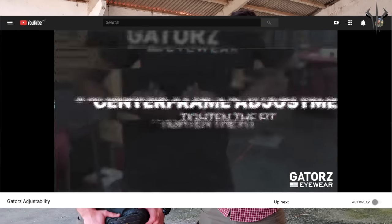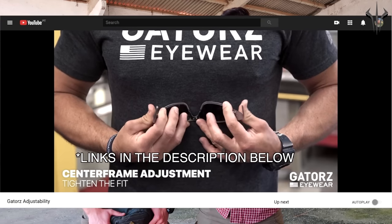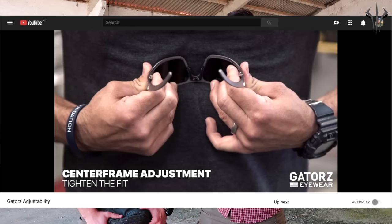So one more thing that makes them really custom tailored for the user is that they can be adjusted to the user's face by bending the frame. It's really simple. You grab on the sides and you bend it, and you can really conform it to your face. One thing I do recommend is to check Gatorz videos. They have a YouTube channel and they post a video out there on how to adjust it, just to avoid damaging the glasses and have a little concern there.